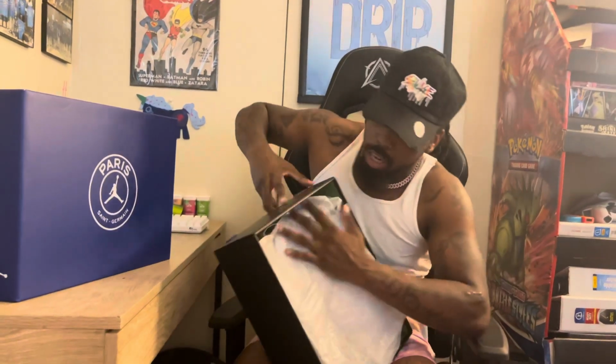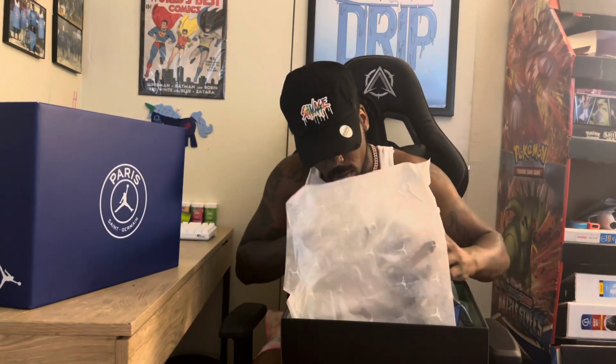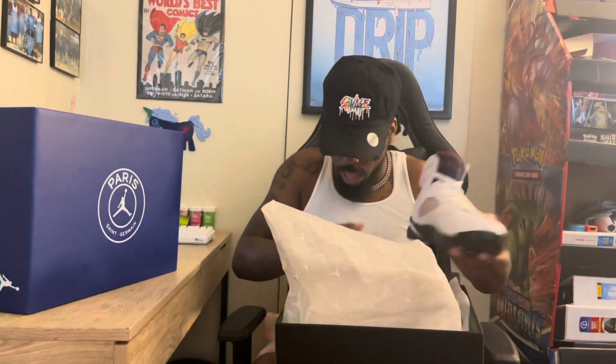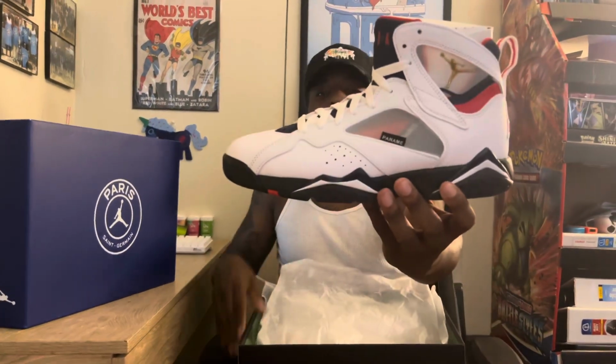But anyway, alright. Boom. When you see this shoe, it's going to make you think of something else. But we got tissue paper with the PSG logos and the Jumpman logo on it. The inside of the box has that grass print, it's not actual grass. And without further ado, I thought it was some extra laces, but it's not. We got the Air Jordan 7 PSGs.